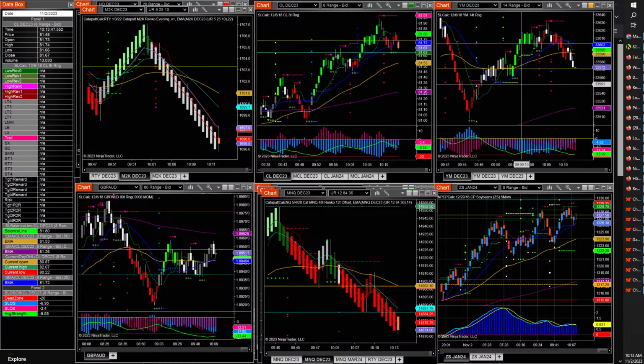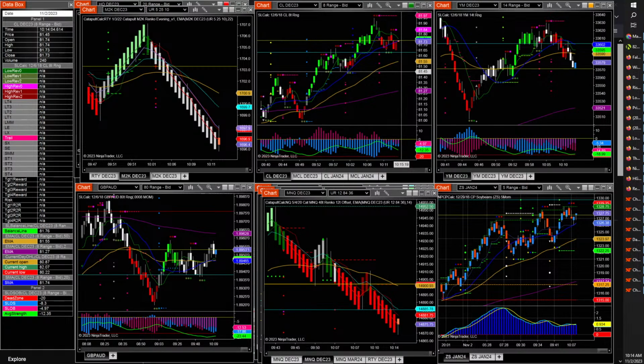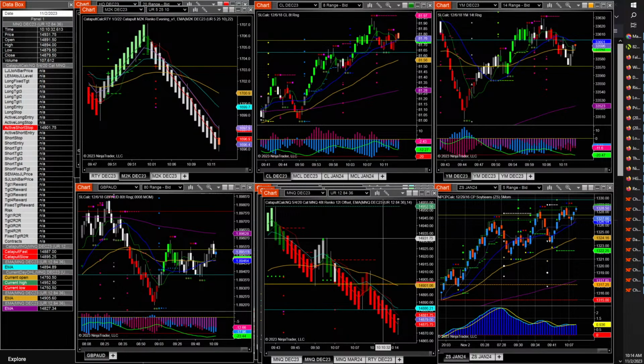All right, still in the short on crude, getting down close to 63 for money management. Get to 65, so 2 ticks away. And back up to the entry. And target 2 on the micro NQ. There's our first win of the morning there.